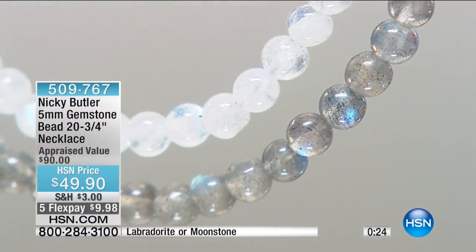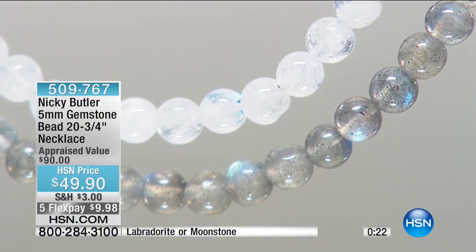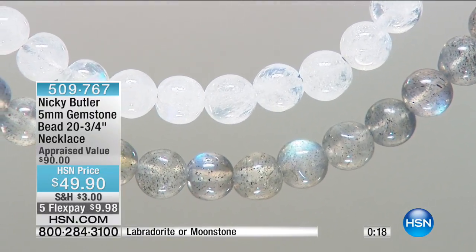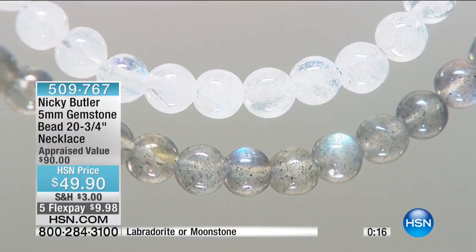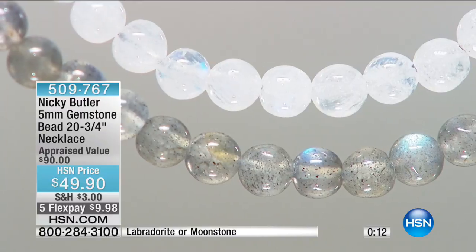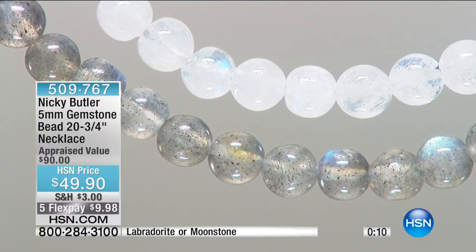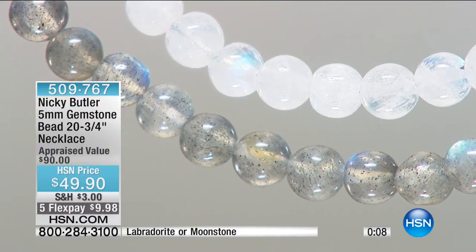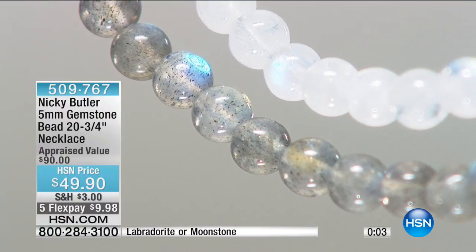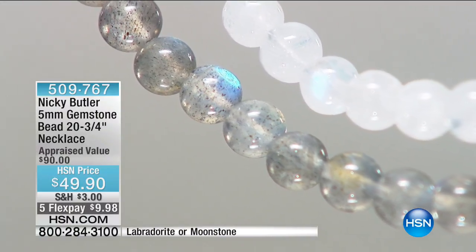Funnily enough, the Moonstone doesn't look as exciting on the screen because it's a bit pale against that background. But they're beautiful. They both glow. There you can kind of see it. You see the labradorite stronger, actually. In person, it's just sometimes hard to show. And, of course, it's cold. You feel that coldness. Could use that in this heat. If you would like it, the Moonstone will sell out first.